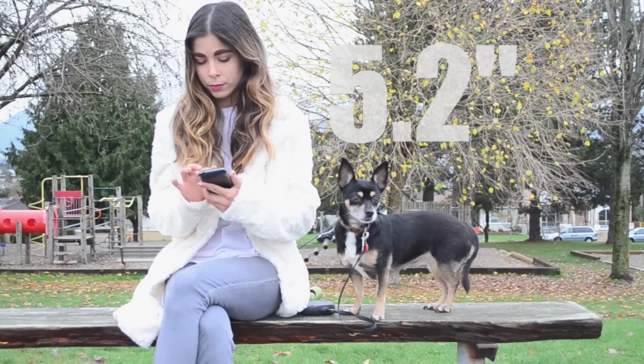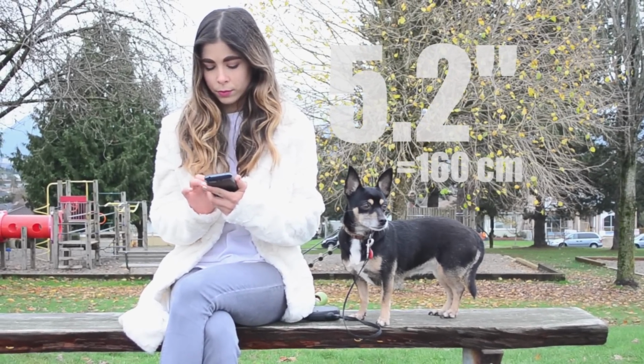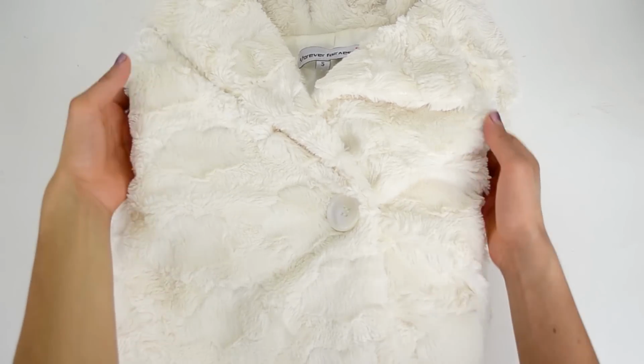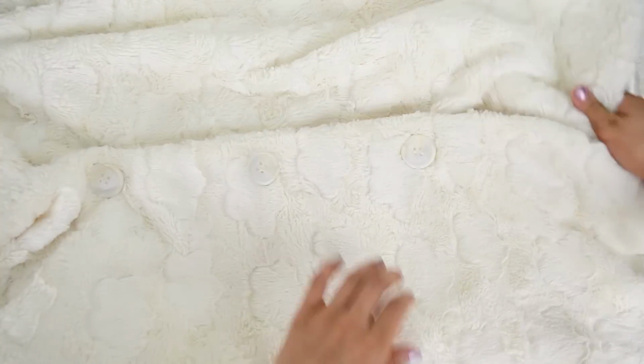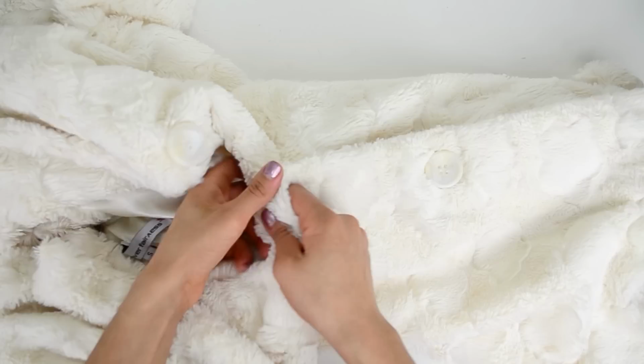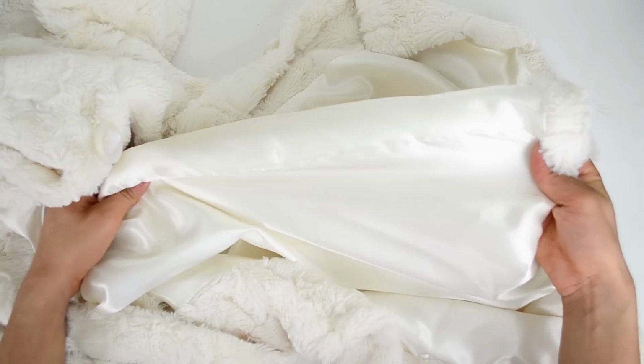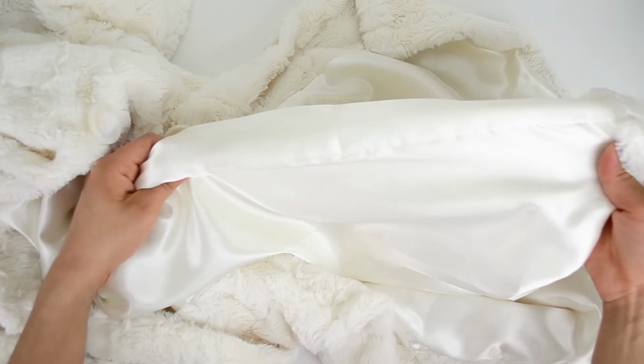I'm 5'2" or 160 centimeters and wearing the size small, so I'd say that the fit is true to size. It's actually a practical winter coat too, as long as it's dry outside. I've worn it in freezing temperatures and it kept me warm. The material is a really soft faux fur. It has a silky lining and three buttons, though I think the coat looks better undone.